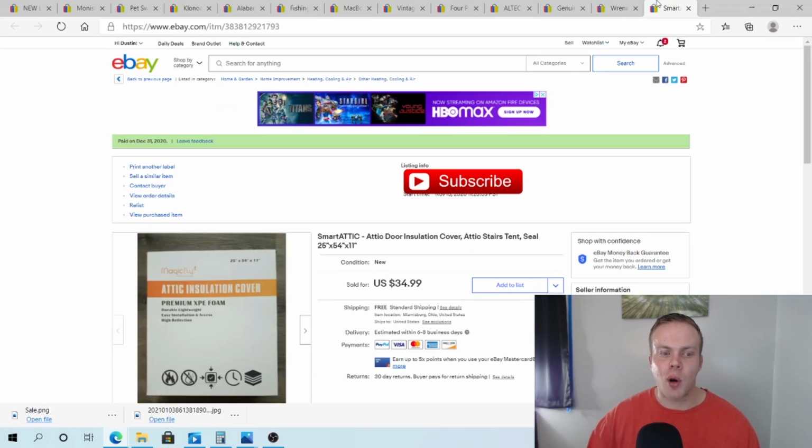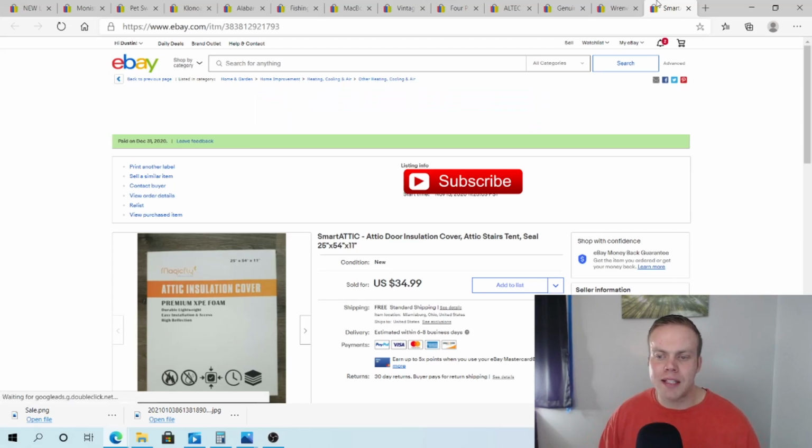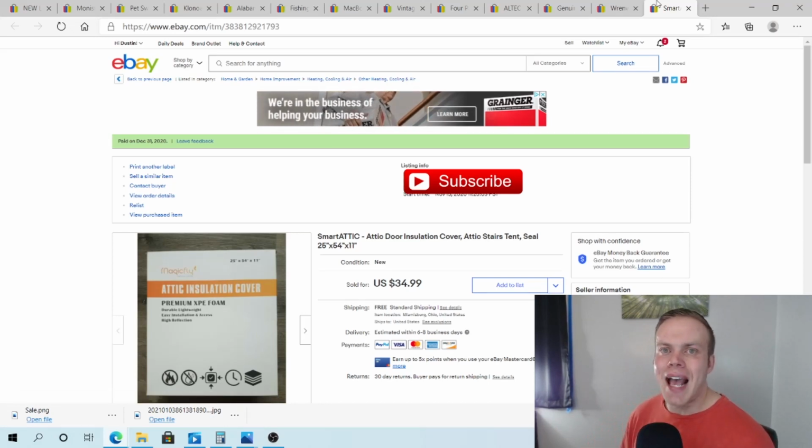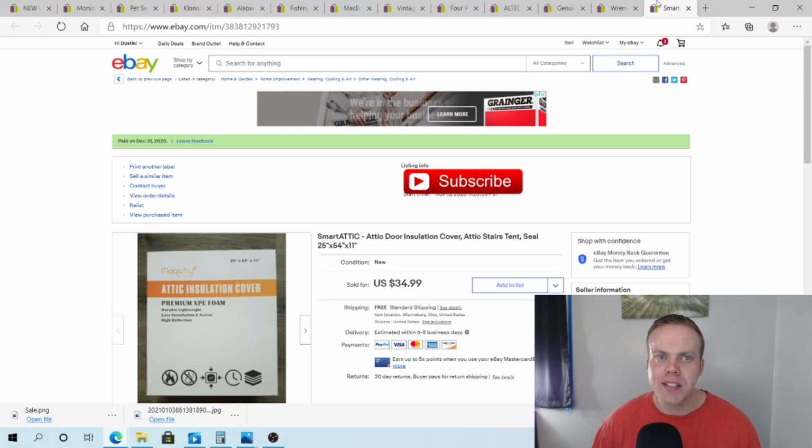Then I got this Smart Attic insulation cover. I'm pretty sure we bought this on $5 day, and it is $34.99 free shipping. So happy about that. That's within that $30 AOV, average order value, that I like to be at. So with that, guys, I'm going to go ahead and transition over to some of my 2021 goals.